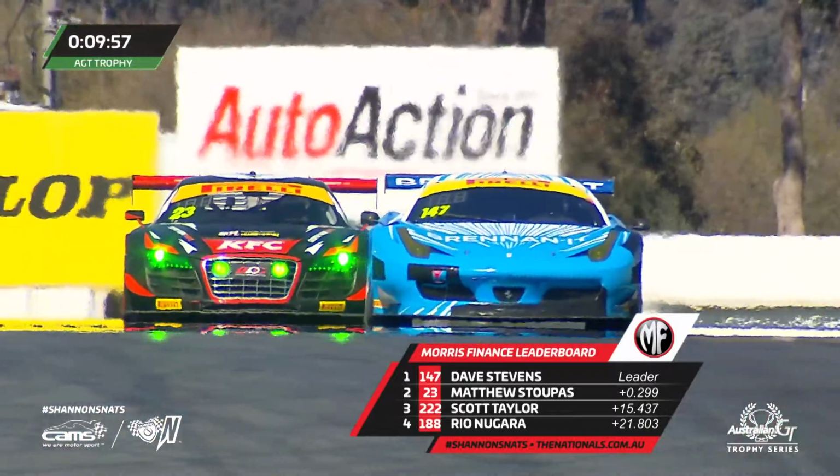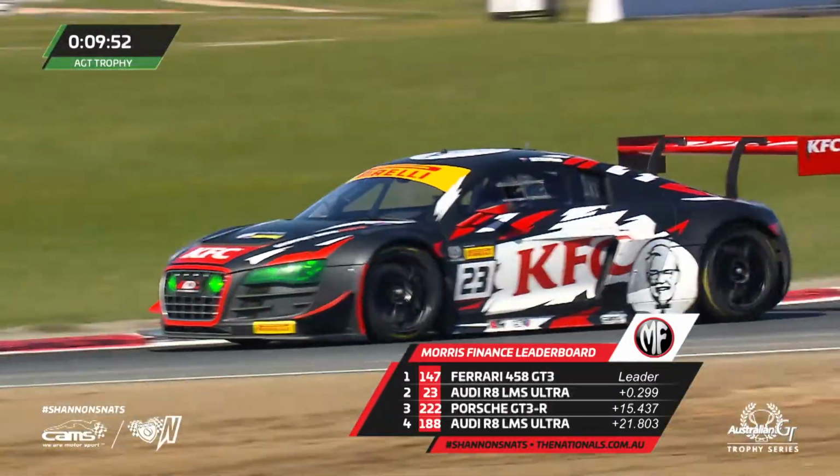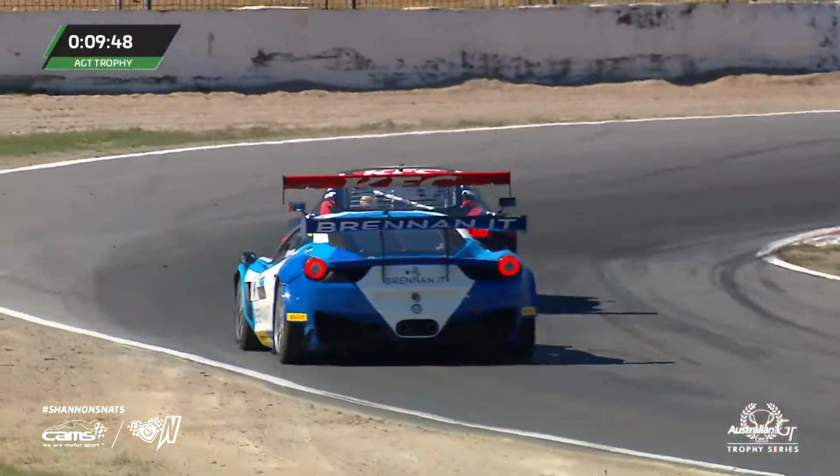He's got a good run through 2. Pulls out. He's going up the inside down at 3. Now he's wide in there. Can Stevens now do the over and under? No, Matt Stupas takes the lead.